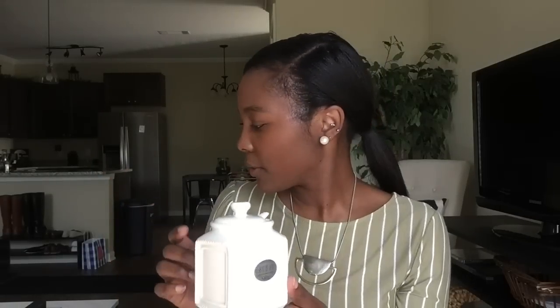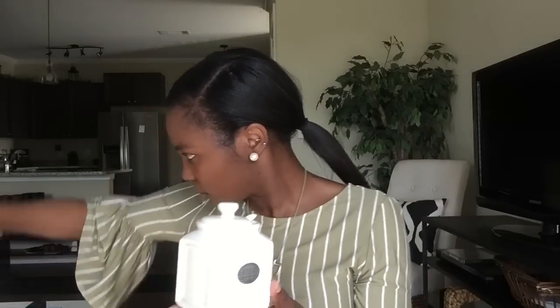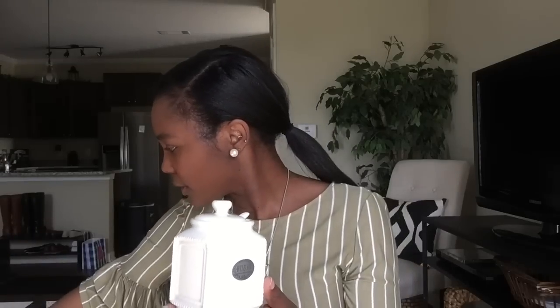So this one says sugar, and this one was $2.99. I ripped the tag off a little bit, but it says it was $2.99, so I ended up paying $1.50 for it. So $1.50, $1, so that's $2.50, so $4.50 for all 3 pieces. And they're super cute in my kitchen, and I love them.